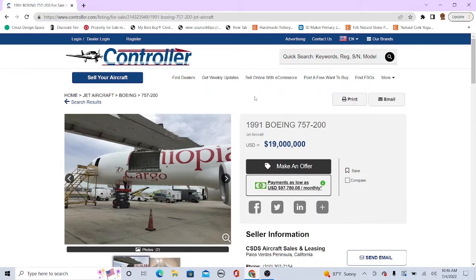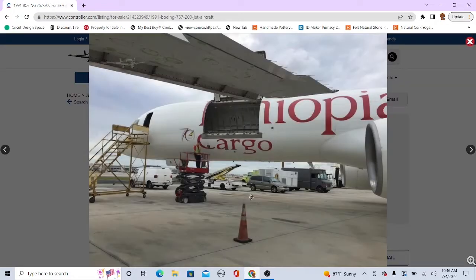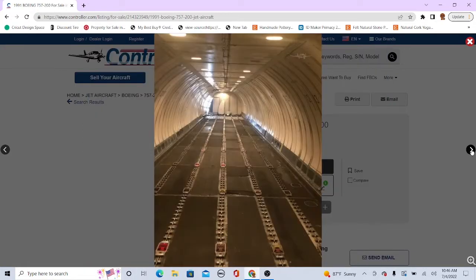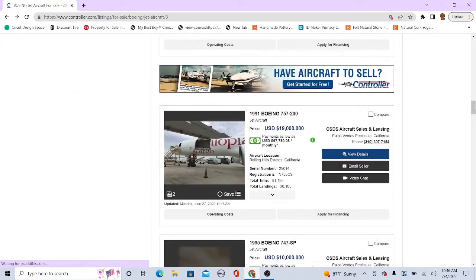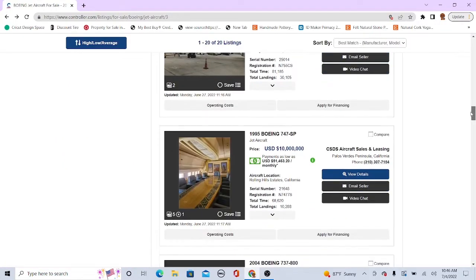This is a 1991 Boeing 757-200, $90 million. Oh, there's two pictures, wow. This is like a cargo. Or is that like the ramp that goes inside the plane? Why his cargo is right there. Dang, wish I had more pictures. Cause this one.